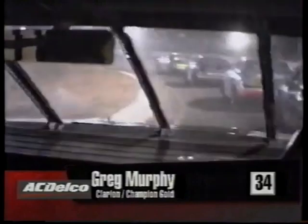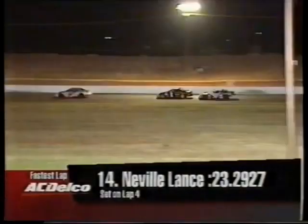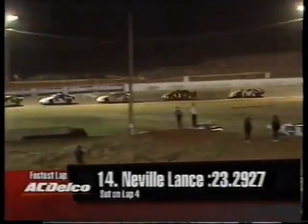We're on board with Greg Murphy here, the Clarion Champion Gold team, right on the tail of gentleman Jimmy Richards. He likes Jimmy so much he'd give him a bit of a rub. Nothing but a gentle kiss. Jimmy right up behind Rodney Jane. I wonder what's going through Jimmy's mind at the moment. Do you think he'd be remembering that first race? Gentlemen, don't kiss and tell. Is that right? That's right, absolutely. Jim wouldn't enter his mind.